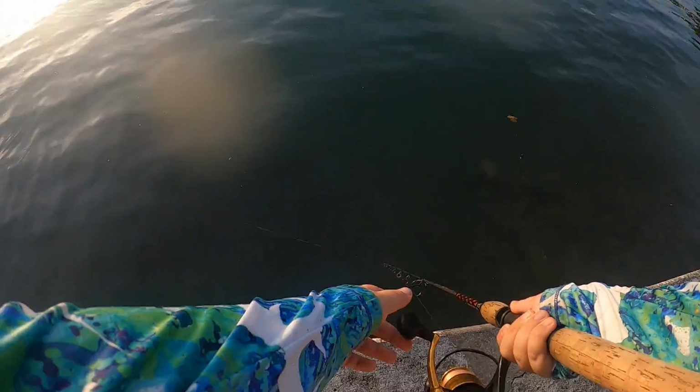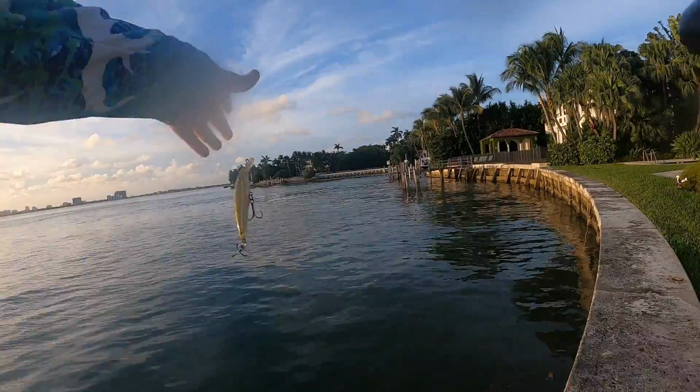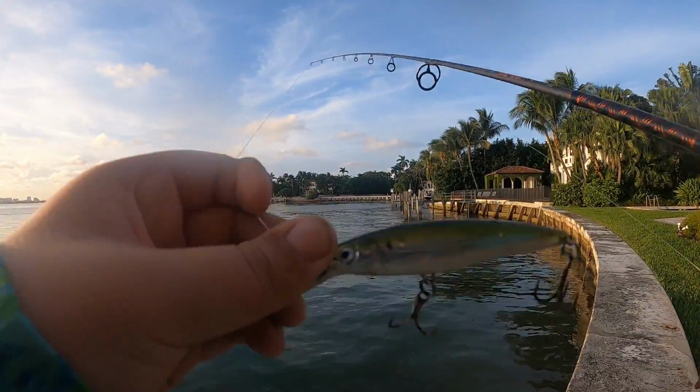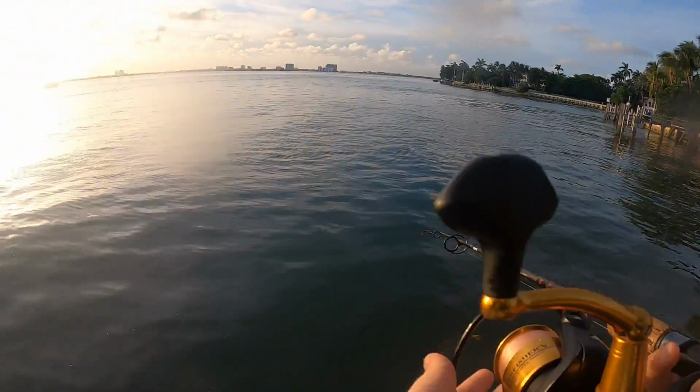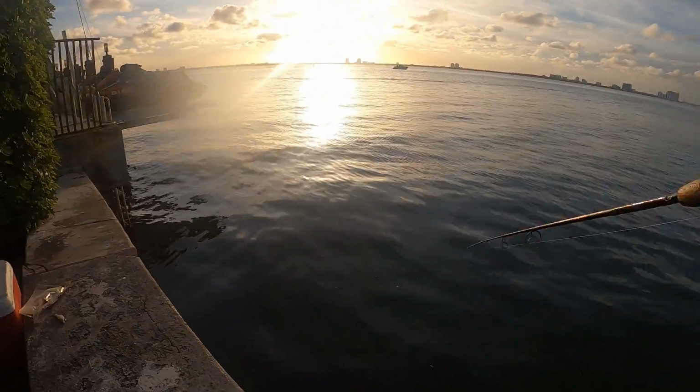Oh my God! Work it slow, work it slow. Come on, come on. Okay, guys, we're fishing a lure. This has never happened to me before, fishing with a lure for mangrove snapper. They're so fired up. They're chasing it. Like every single one of them in the school is chasing it. This is so crazy.